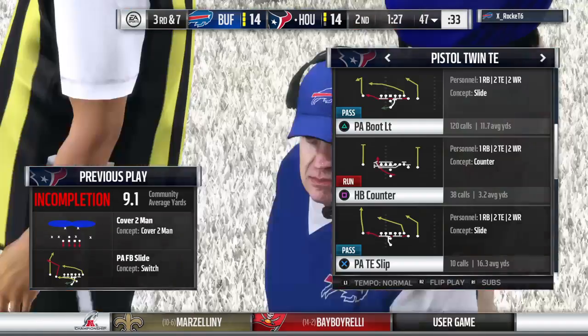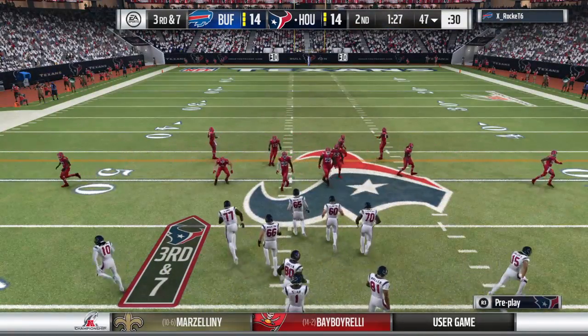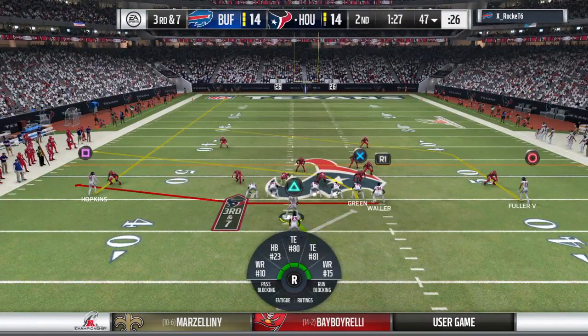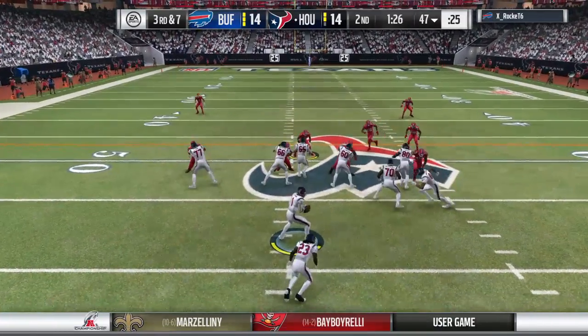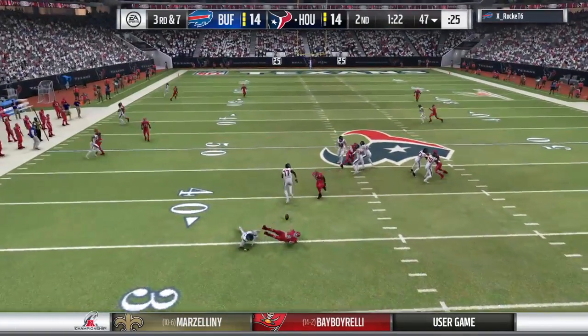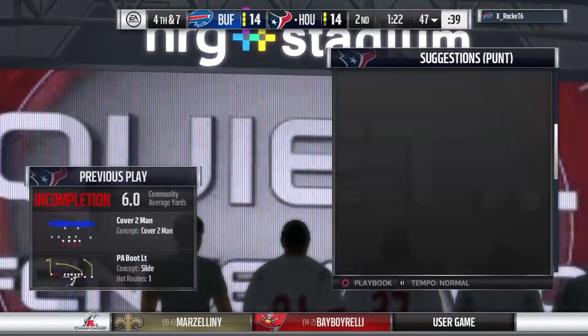Fans do love the long ball, don't they? And he already found his guy once. Tried to give him another chance there, didn't he? Yeah, he did. Couldn't connect, but as you alluded to, he does have that touchdown from earlier, trying to keep him in the rhythm. Here's a play fake as they set up to throw. A hit as he throws there, incomplete. Will Fuller was the intended target.